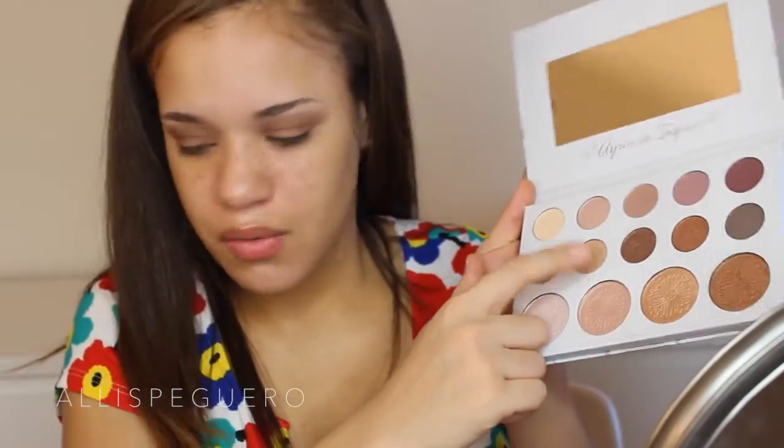I'm gonna go with this one, which is just like a very pretty champagne-y gold, and then I'm just gonna apply that to my lid.